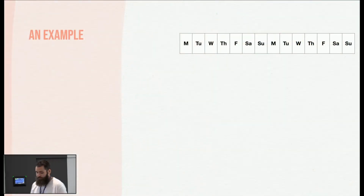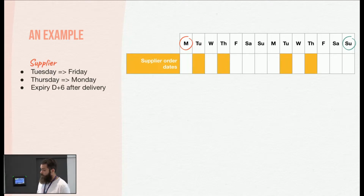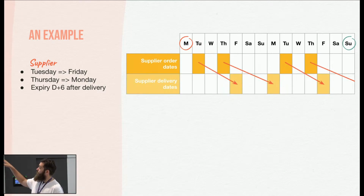Okay, so now an example. On the right, you have a calendar spanning 2 weeks from left to right, and we will complete it step by step. So first of all, let's say today is Monday, and we have an event in 13 days on Sunday. The supplier for the product we want to have in the event allows us to order on Tuesdays and Thursdays, so it can be delivered the following Friday and Sunday respectively. This product can be consumed up to 6 days after the reception at our warehouse. So for example, if we receive it on a Monday, we can eat the food up to the next Sunday included.